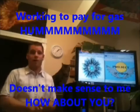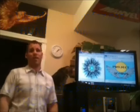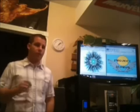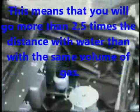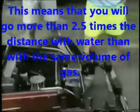We want to get the world off of this dirty oil. It's destroying us. It's destroying the world. People are going broke just so they can get to work. It just doesn't make sense. There's no reason at this point why we haven't been able to have cars that run on water. When you use water, the energy release is roughly 2.5 times more powerful than that of gasoline. So water is a very powerful fuel.